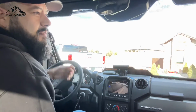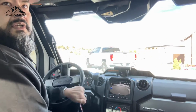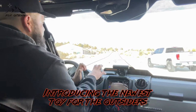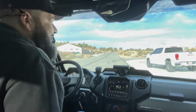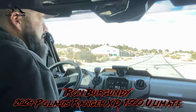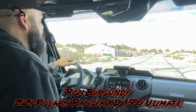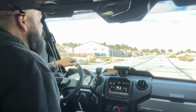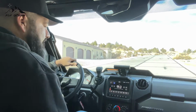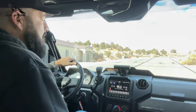I'm not sure you can tell, but we're in a different machine now. We recently got Samantha a Polaris Ranger XD 1500. That's the new extreme duty 3-cylinder steel belt drive. Heck of a machine. The North Star Ultimate Edition, I'd recommend it, with AC and heated seats.